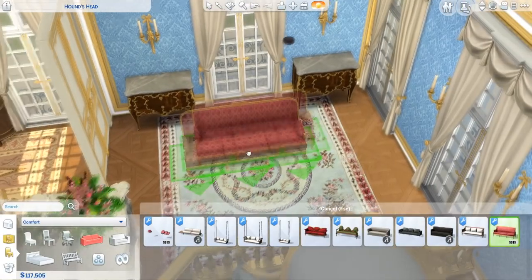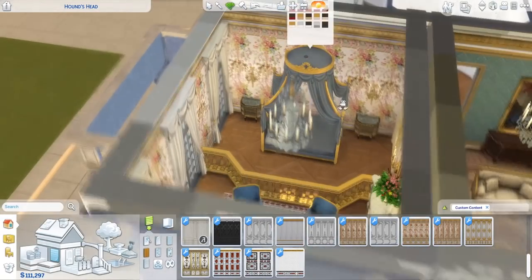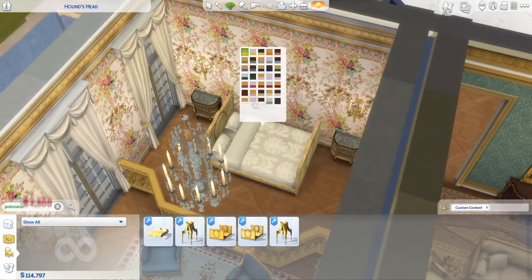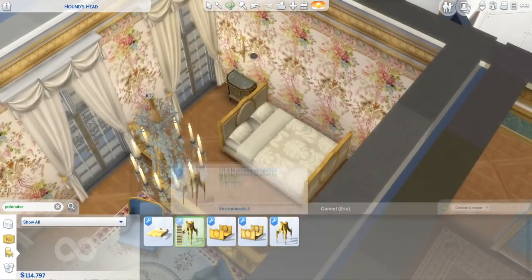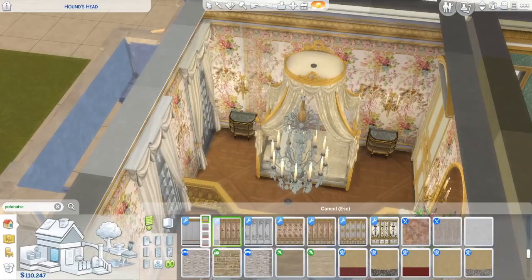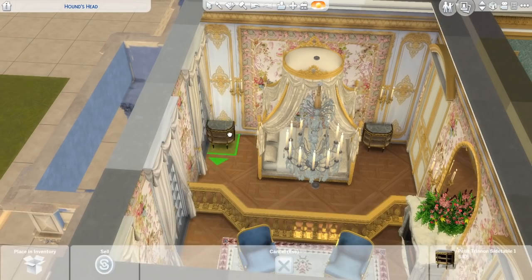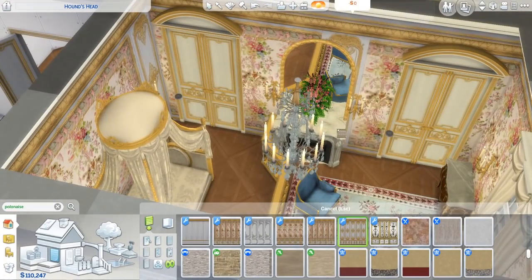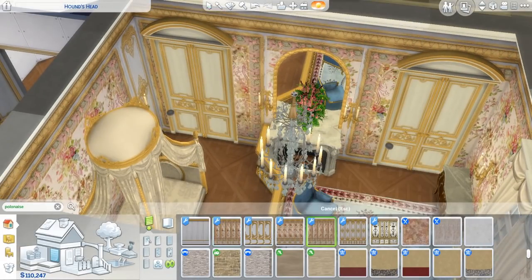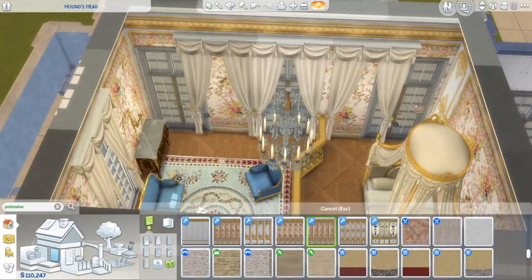Once again, we are using a rug from Tumblr, and also a lot of the furniture here will be changed, like those chairs right there. They will be changed to match this wallpaper that I finally discovered. I'm glad I actually went through all of the wallpapers and saw that one because I like this way more than my original choice. I think it is the embodiment of the Rococo style, very pastel, very floral. I absolutely loved it. And the ceiling that I chose for this room also matches this style as well. Really pleased with this room overall.